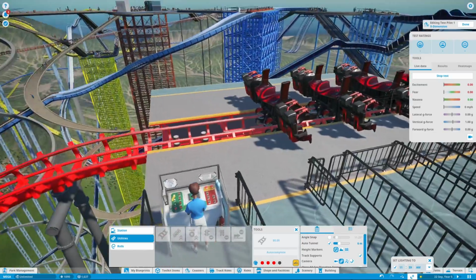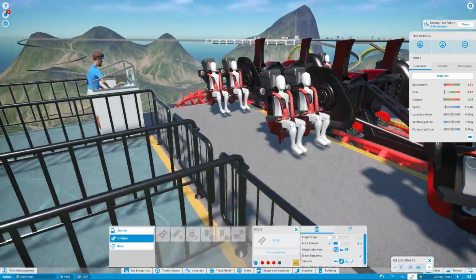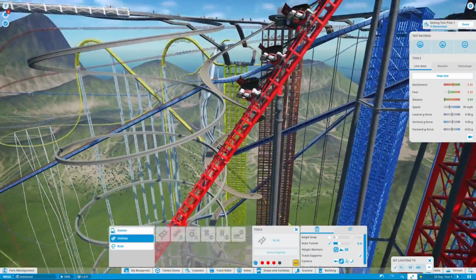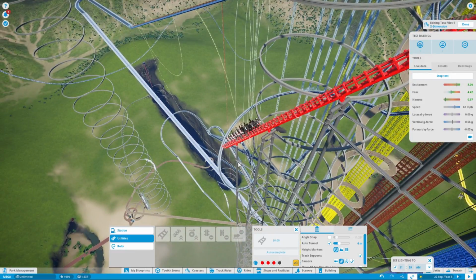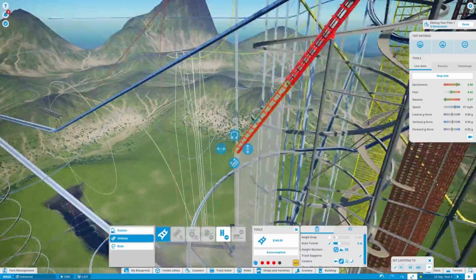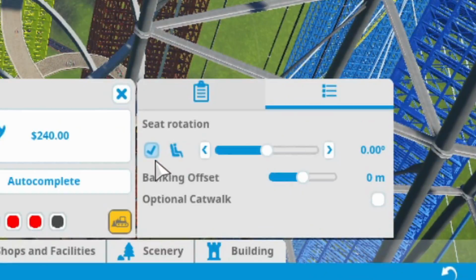Some of you might have seen this before, but for those of you that haven't, you get strapped in like that. And you go backwards. Oh no. Oh, that's terrifying. But it gets more interesting than that. Not only does it go backwards, but also you can rotate the seat. So, you see this seat rotation here? You can see this little person sat here. So, I can flip them any way I want.